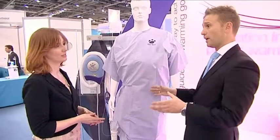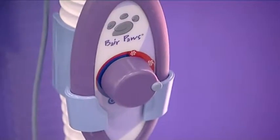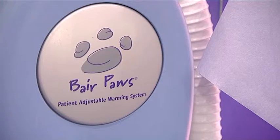Getting cold during surgery is a really severe consequence of surgery. It's associated with things like surgical site infections and blood loss. All of these have a cost to the NHS. One of the most efficient ways of preventing hypothermia is to pre-warm. You can pre-warm your patient with this for about half an hour before surgery. The patient gets to control it, so they keep themselves nice and comfy. You can help reduce those really costly complications, hence save the NHS lots of cash.